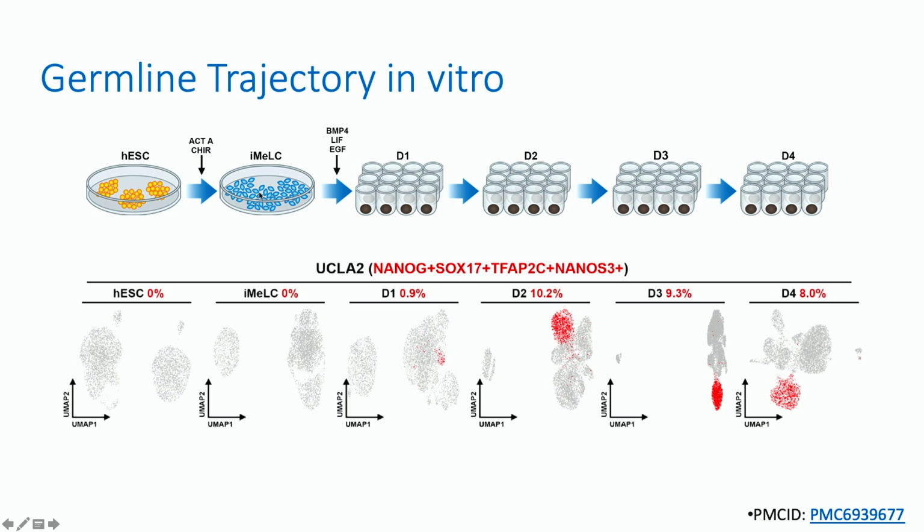We think that they're the ones that give rise to the germline. And then we expose those cells in three-dimensional aggregates to a cocktail of cytokines. Using single-cell RNA-seq, what we're able to see is the germline in this model emerges around 24 to 48 hours after the BMP4 exposure. So we can start to see the beginning of germline cells here, and then there's a tenfold increase in the germline. This is additional specification of the germline that occurs over those next 24 hours.